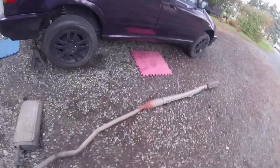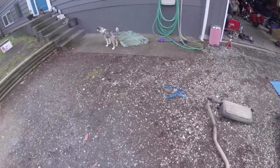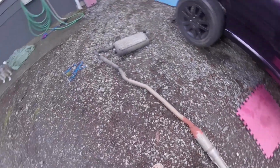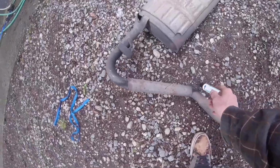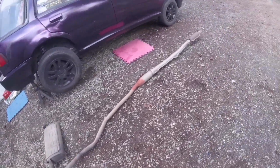All right, so I'm gonna go through and mark all the spots that it's leaking. There's no sense in filming this, really. I'll let you guys know how many different spots are leaking. You can already tell my weld is shit there. This, whatever the fuck happened there, is not doing too well.